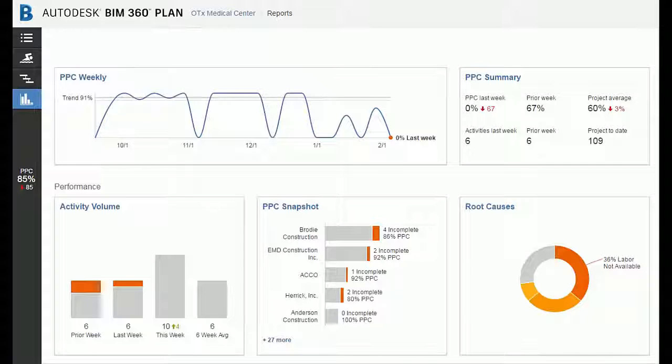Here, looking at a snapshot, you can see that Brody Construction has 4 incomplete tasks, but it's got an 86 project PBC rate. Project percent complete. Percent complete. And I think that's where you always want to keep your eye on the prize, right? You want to see how your project's performing across the board compared to that analytics.